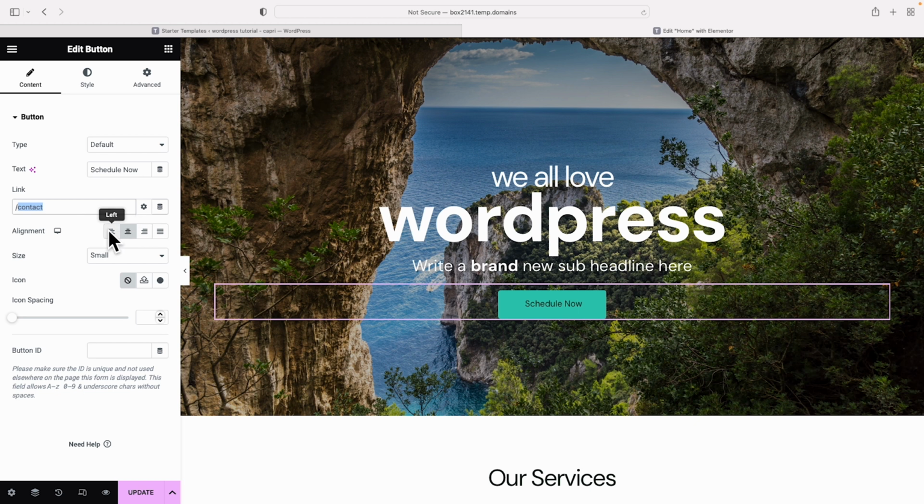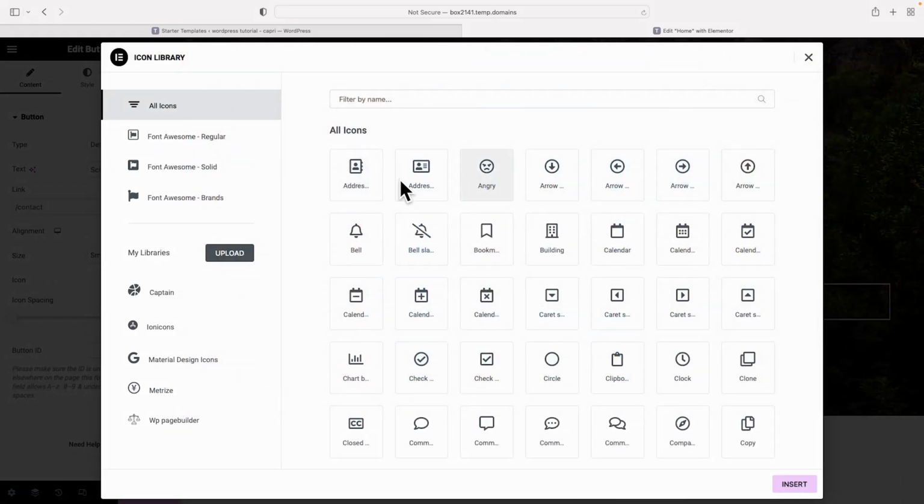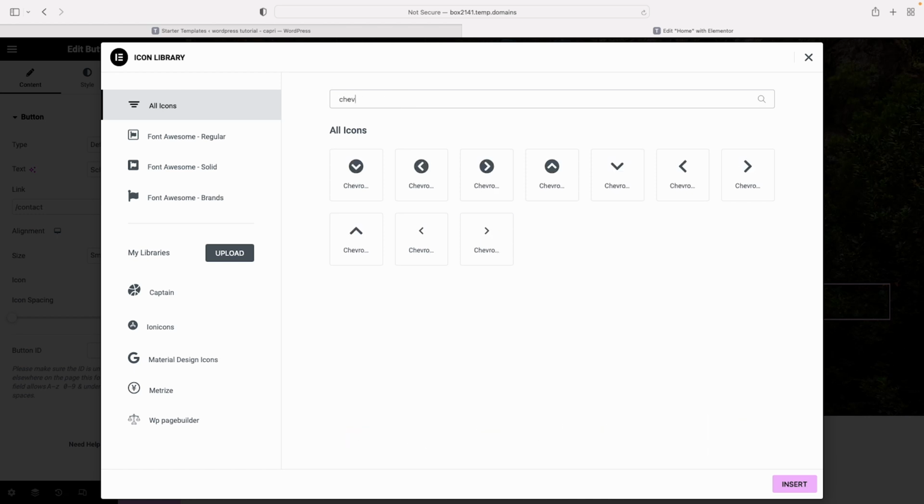From there, you can change the alignment. You can do left or center or right, but obviously center looks best there. You can change the size if you want to. You can even add an icon if you wanted to do that. You just click on the icon library and it'll bring up all these and you can try to sort through it. I'm just going to type in a chevron here. That's kind of one of these little fancy arrows. I'm just going to click on that.